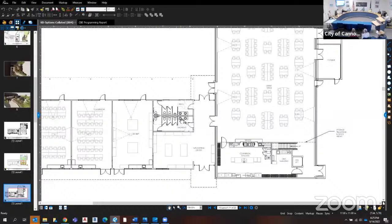Speaking of restrooms, the one thing I did forget to mention, another thing I want you all thinking about tonight, is public use of these restrooms when the facility is not being used for events. Okay.